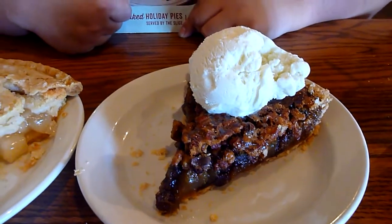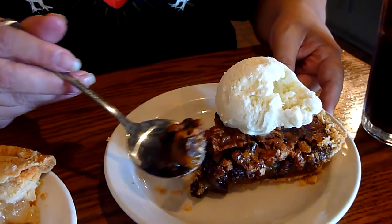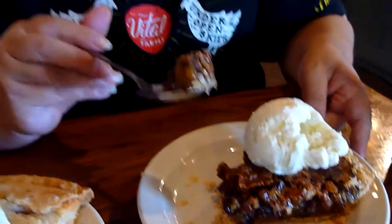And pies come with vanilla bean ice cream on top. So let's try it. So I ordered this one, so I'll try this one first. That's something we normally have in California, but we're in Arizona, and this restaurant is from the South, so.